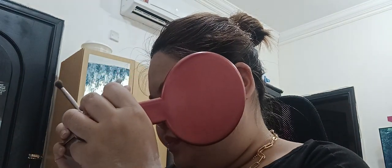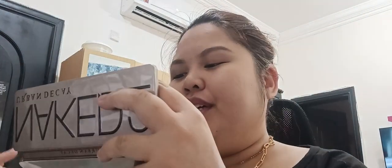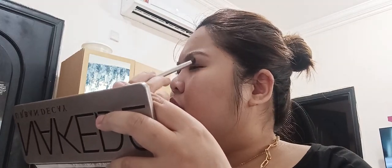And then I just take these, and I use the brush that it came with because it's just what I have. After applying it all over my eyelids, I place the darker brown around this area. Crease, I guess you could say it's crease. There you go. It's this brown. It's about to run out, and I don't know what to do with it. It's like a warmer, kind of neutral shade.